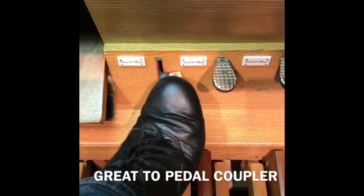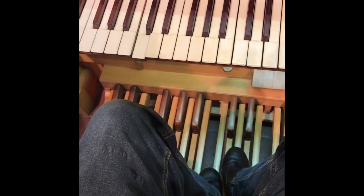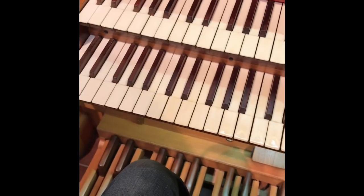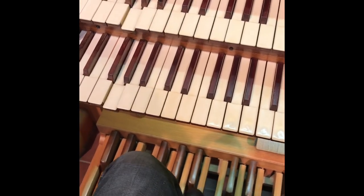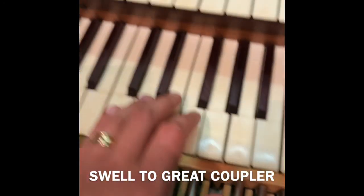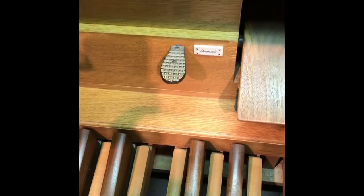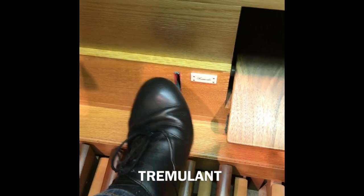And here's the great to pedal. And since it's all mechanical action, you can see that it actually physically couples. Swell to pedal right here in the middle. Once again. That's both the manual couplers. And then we've got the swell to great right here. So that'll couple these two. So they're physically connected. Over on this side, there's our tremulant. So if you need the tremulant, that's how you engage it, right there.